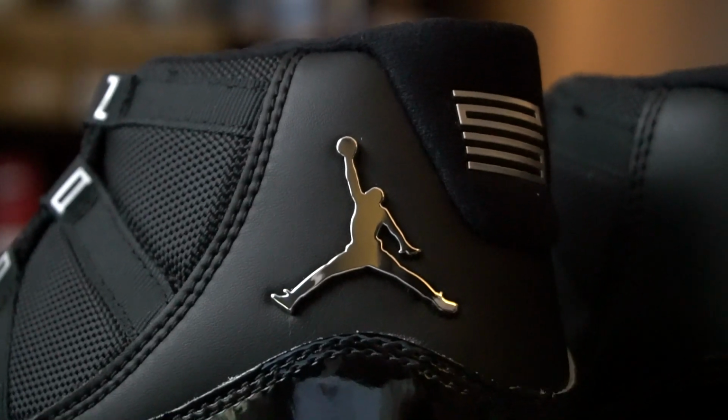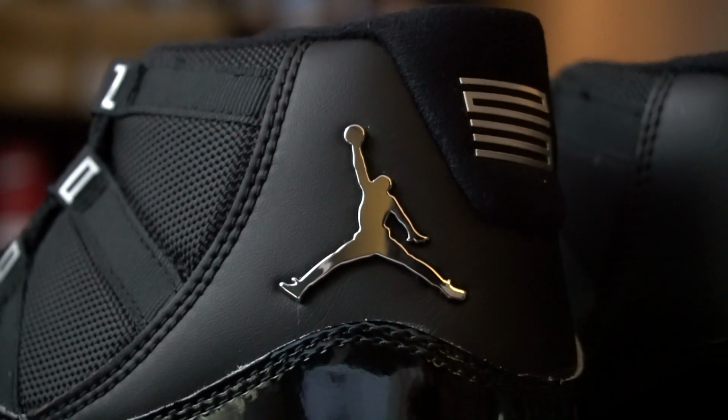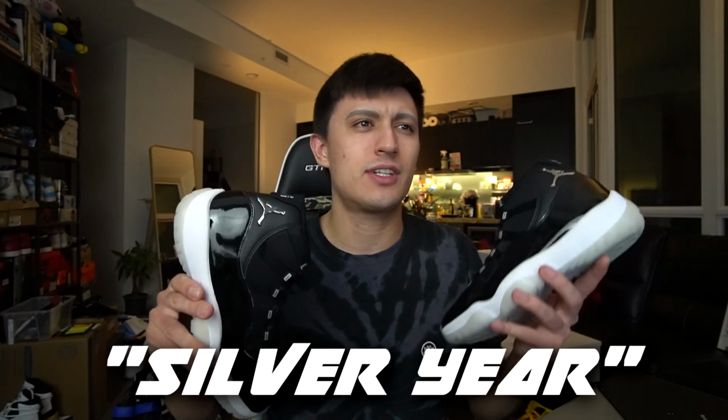So whenever Jordan Brand has an anniversary they can celebrate when it comes to a sneaker, you of course bet that they're gonna milk it and release a sneaker related to that. Whether it be the 23rd anniversary, 25th, 20th, 15th, whatever, there's always an anniversary sneaker around the corner. So the 25th anniversary is the silver year, or at least it is for pretty much everything.